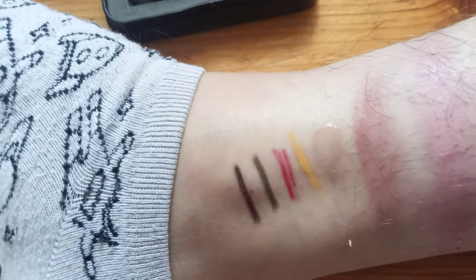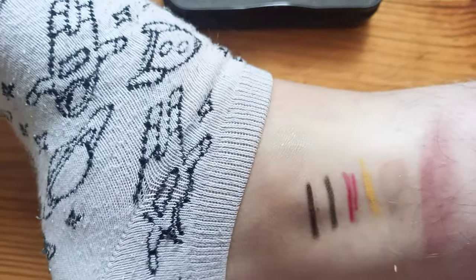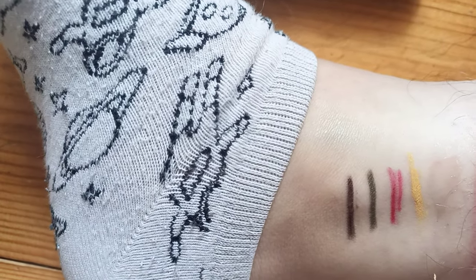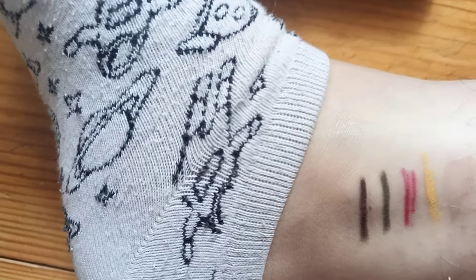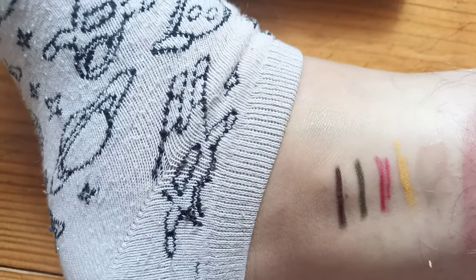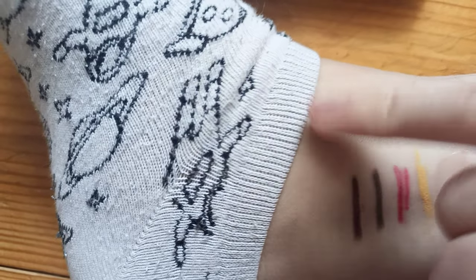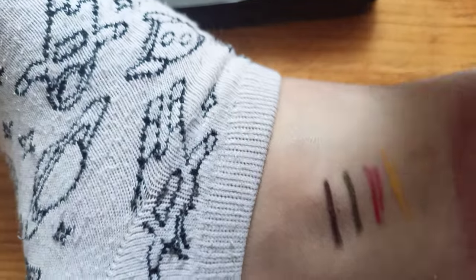I mean, it is kind of lighter and kind of shiny, so I could use this as a very subtle highlight, but I'm not interested in subtle highlighter either. So what am I even meant to do? But I will use it up. I will probably use it as a subtle highlighter, like an inner corner highlight or whatever. That's fine.